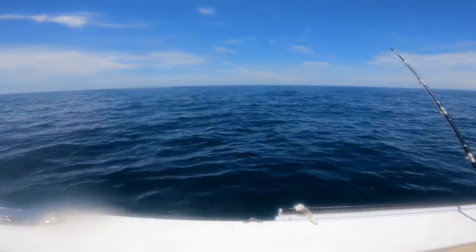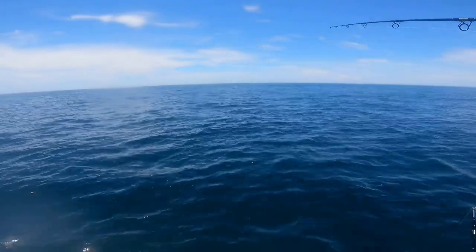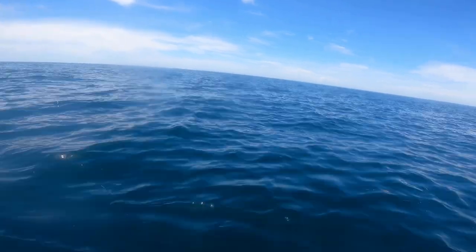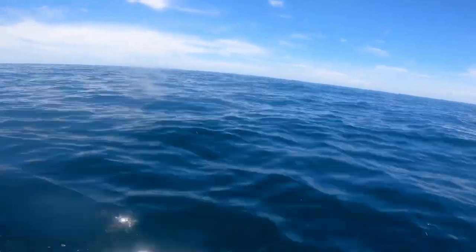Here we are anchored over top of the Gray Ghost, 106 feet deep out of Panama City Beach. We're about 15 to 16 miles from shore. How many barracuda can you see swimming around this area? And also look at the amberjack and the other large fish swimming around. The number of barracuda swimming here has increased in this short little distance.